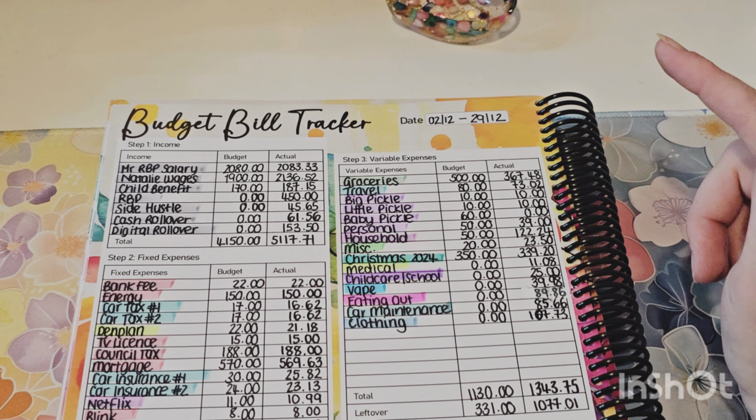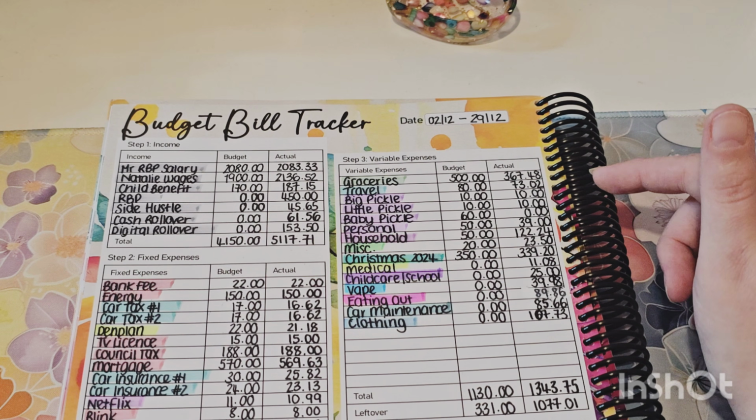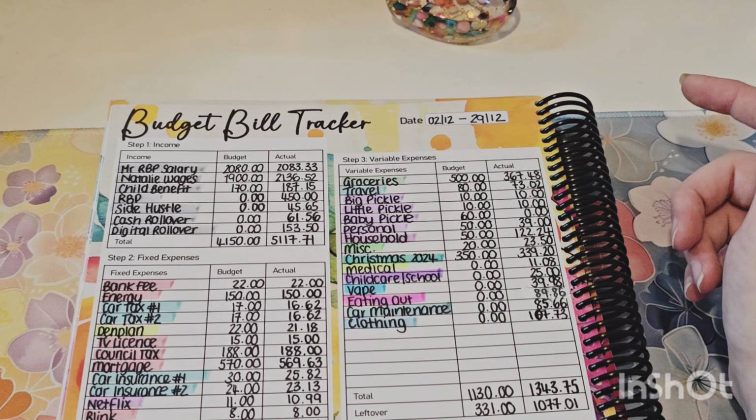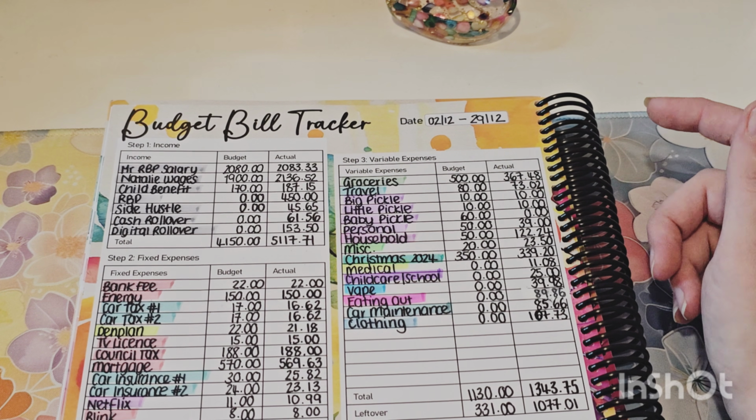Child benefit, I was expecting £170. We received £187.15. I did register baby Pickle for child benefit about a week after she was born, thinking that it would take about a month for them to sort it out. But I received it really quickly. It was like 3 days, I think I waited.